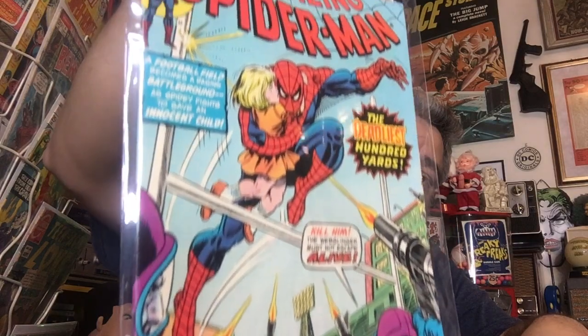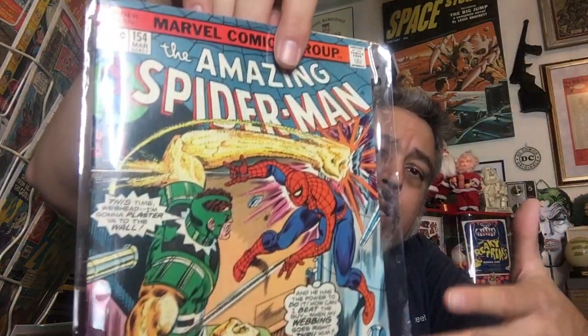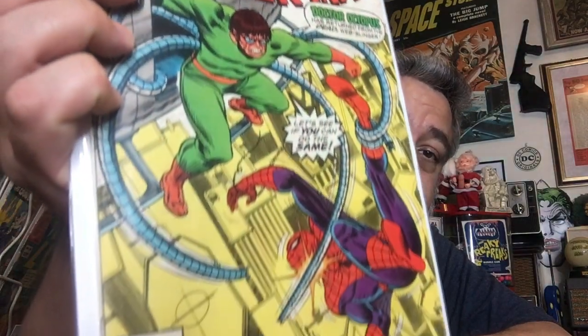153. And these show something that actually happens in the book. For a long time, they were just doing poses on the cover that had nothing really to do with the action in the book. So that's 154, so where's 155 and 156? Probably in another box. I'll get all this organized.